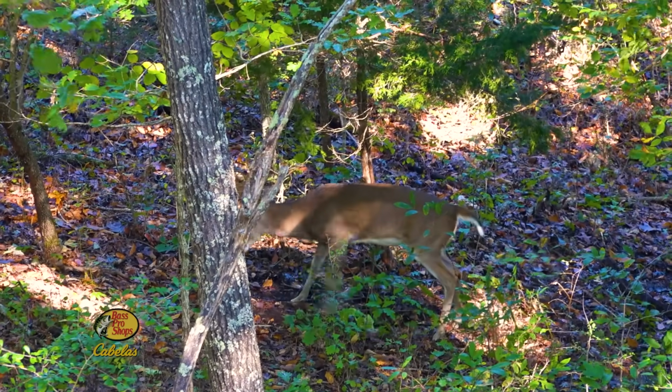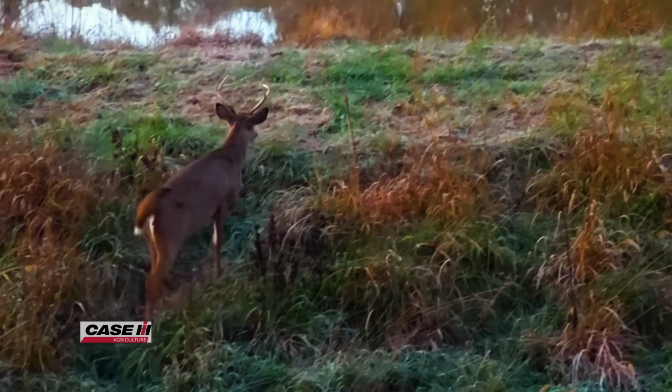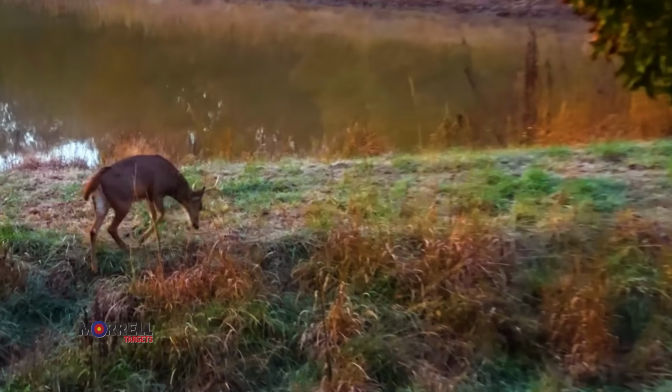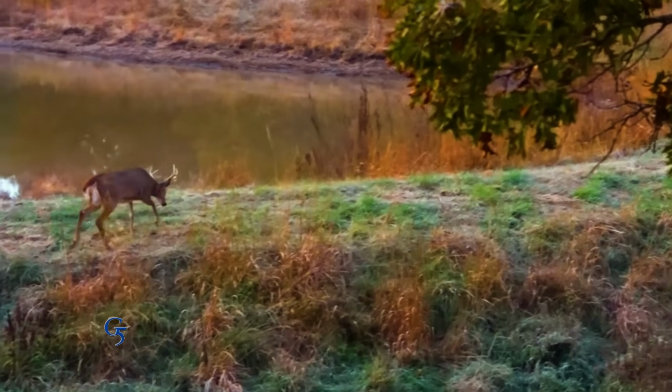Deer are kind of like us, right? Instead of taking the stairs, they're going to want to take the escalator to get up to a higher elevation. They're kind of lazy, kind of like most of us, and deer tend to use the path of least resistance. So when I'm checking these terrain features, I'm also looking for physical barriers.